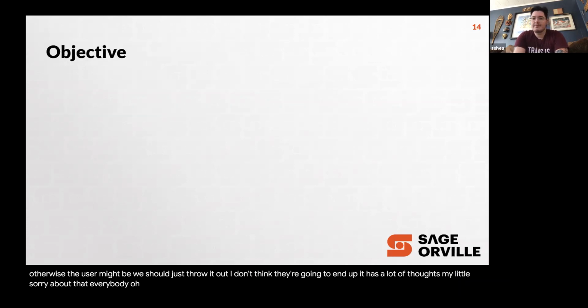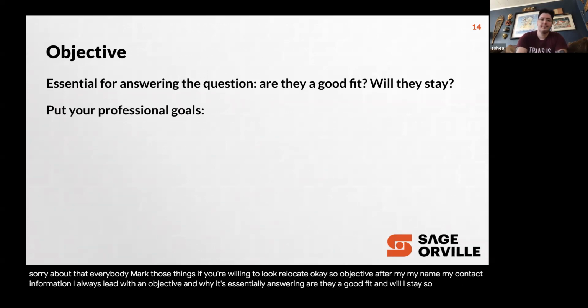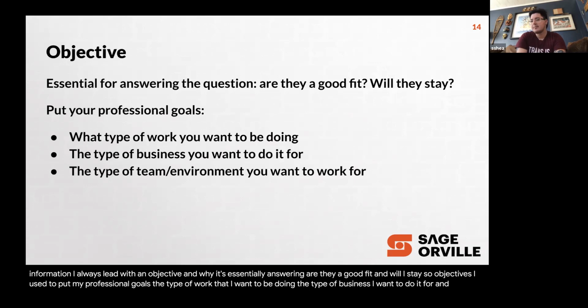So mark those things if you're willing to relocate. Okay, so objective. After my name and my contact information, I always lead with an objective. And why? It's essentially answering: are they a good fit, and will they stay? So in objectives I put my professional goals, the type of work that I want to be doing, the type of business I want to do it for, and maybe the type of environment.